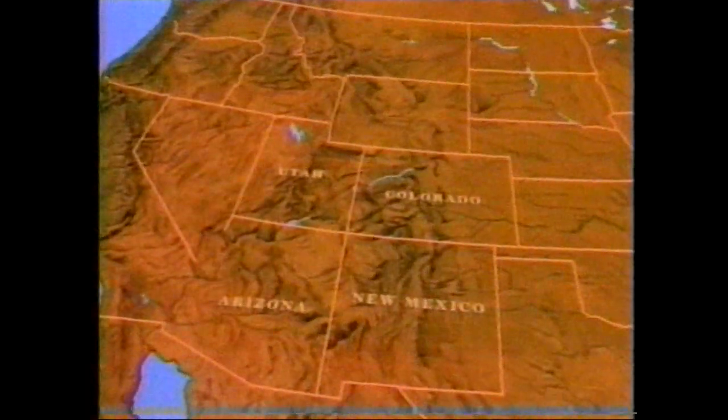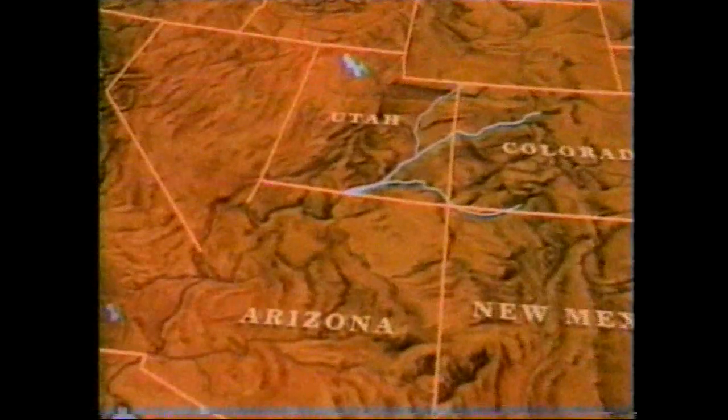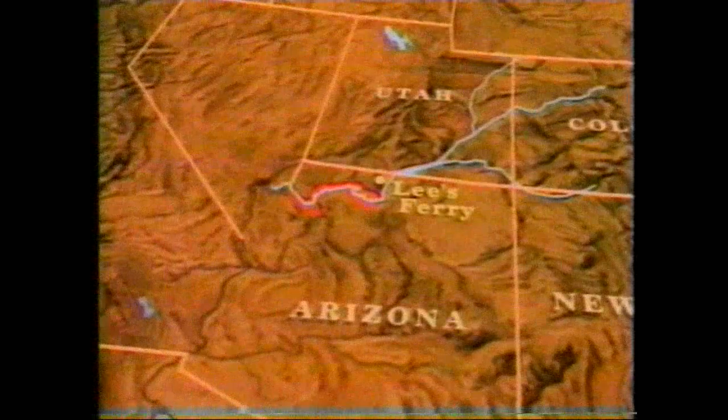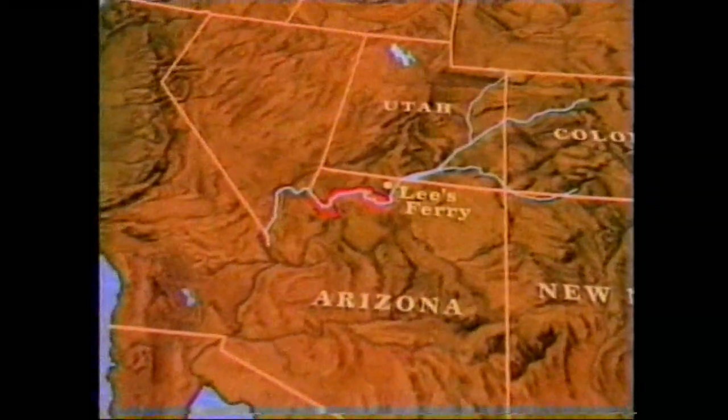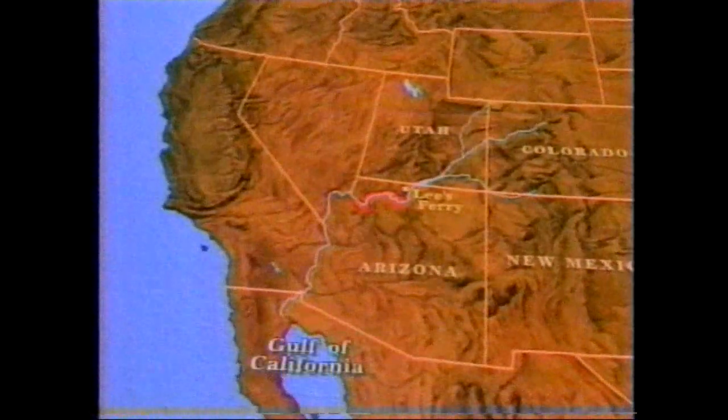The Colorado River begins high in the Rocky Mountains and gathers force from the Green River and the San Juan as it flows southwest. Then it slices through the Grand Canyon, located in the northeast corner of Arizona. In Nevada, the river turns south, finally emptying into the Gulf of California.